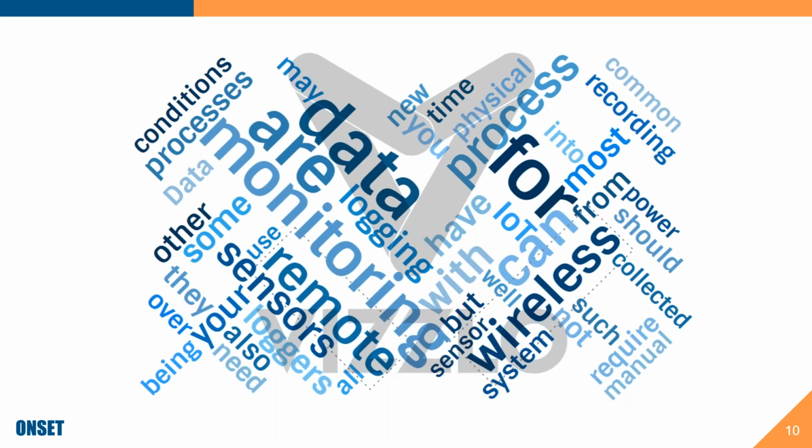So I was reading a couple articles a couple weeks back on remote monitoring, just seeing what else is out there on the internet, and I dumped a bunch of those into one of these word jumble things, and it brings up all the different pieces. Some of the words jumped out at me, which is why I left this here.